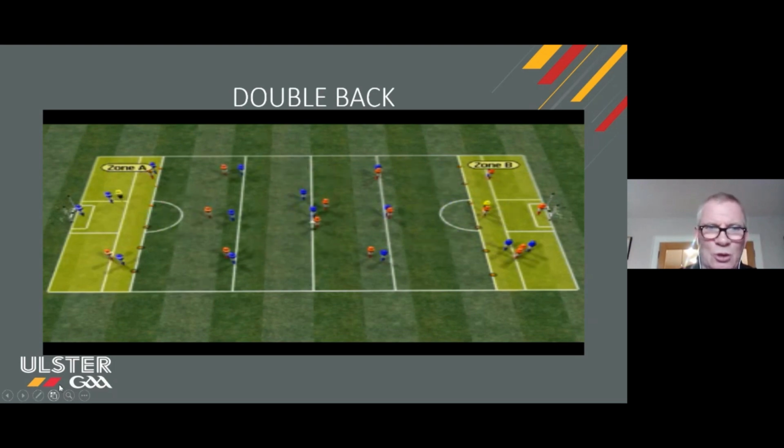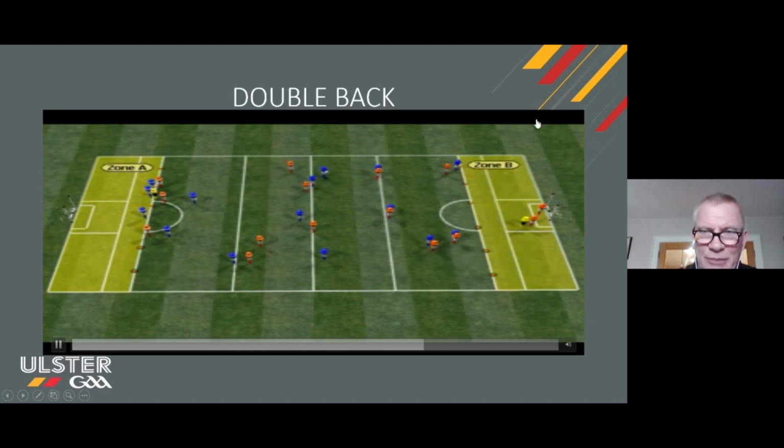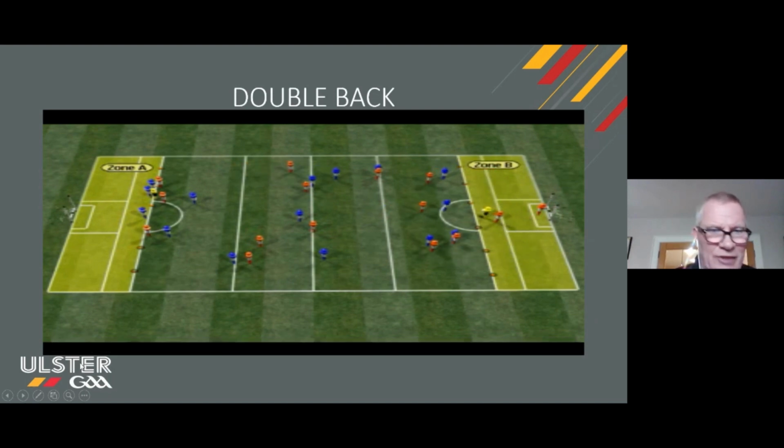So coaches, hopefully you understand that. Again, put your line of markers across the 21 clearly. And Johnny O'Meara can't come outside that. They're playing inside that for the game.